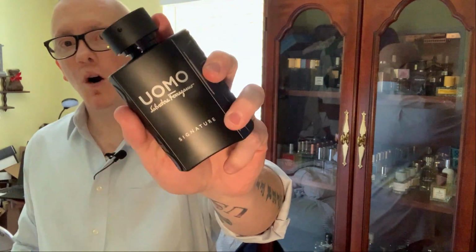All right, Uomo Signature from Salvatore Ferragamo. This one, coffee. I got the coffee. When it dries down, that coffee note fades a little bit, and you're left with some of the other notes. Almost a little bit like a shampoo type of scent, in my opinion, on the Drydown.